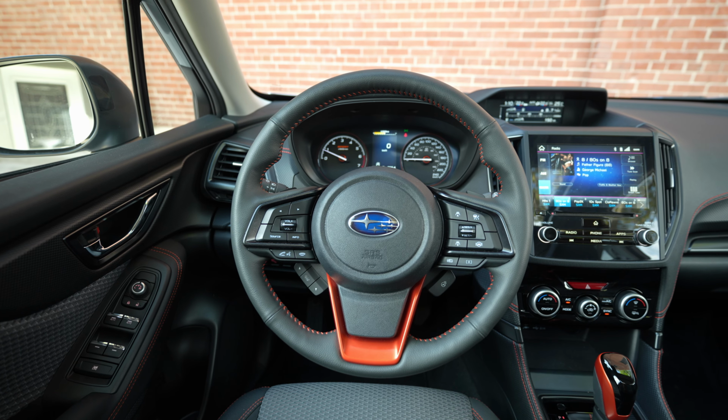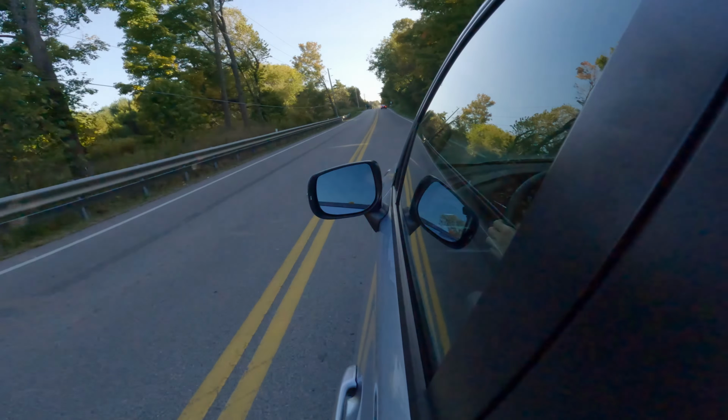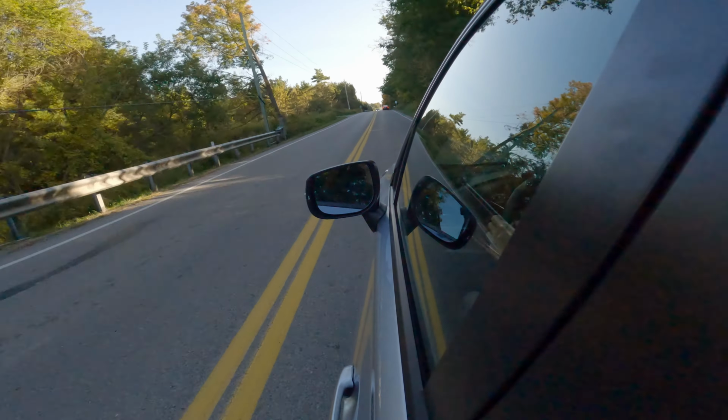Then we have auto emergency braking, we have lane departure warning as you just heard, and it just works. We have blind spot monitoring, which I have an issue with. When I'm changing lanes, you have your turn signal in your mirror, and your blind spot monitoring is basically the exact same color, so it doesn't inspire confidence. And it kind of trips me up.